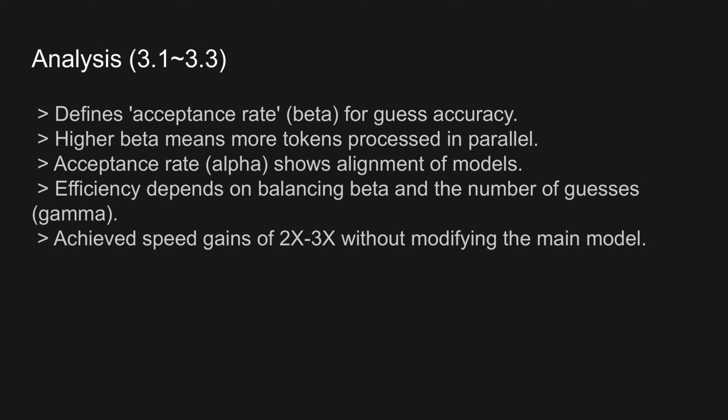The analysis introduces the concept of the acceptance rate, represented by beta, which is essentially the probability that the larger model will accept tokens generated by the smaller approximation model without modification. This acceptance rate is crucial because the higher the beta, the more tokens we can process in parallel without needing corrections from the larger model.